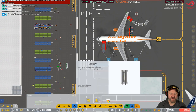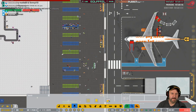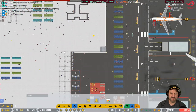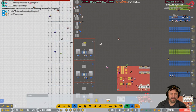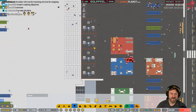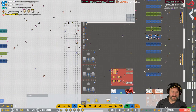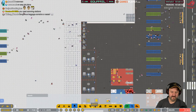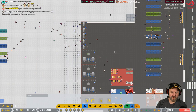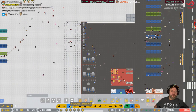RIP. I mean, we don't even have any scanners, so I'm not exactly sure what I could have done about that. Or do I have to basically have these kind of scanners now? Is that what it is? Because he went through one of these. Plus, I don't even have scanning stations. Look, there's nothing in here. But where would they be? Maybe I don't even have them unlocked.